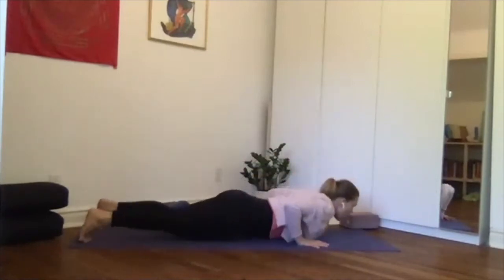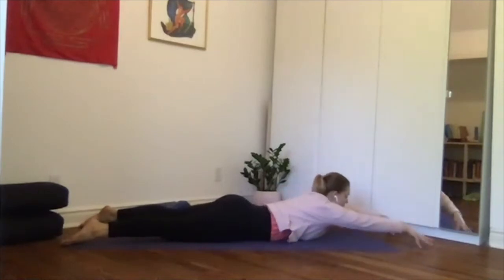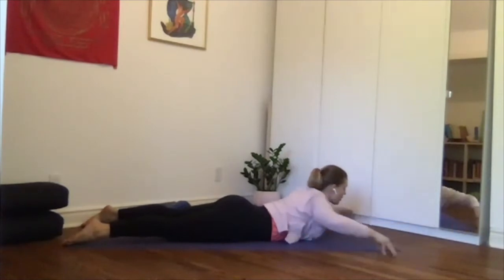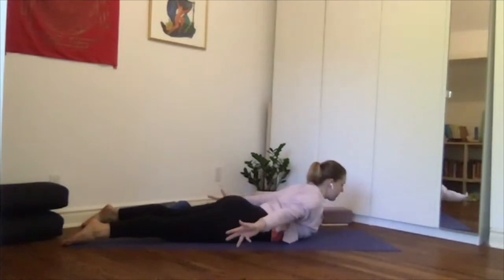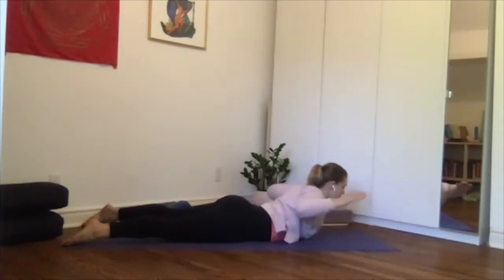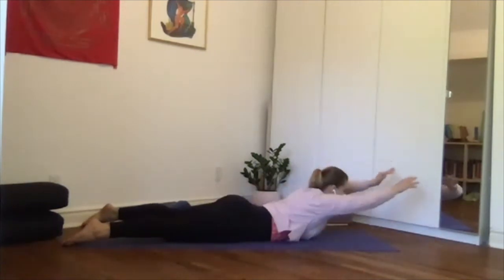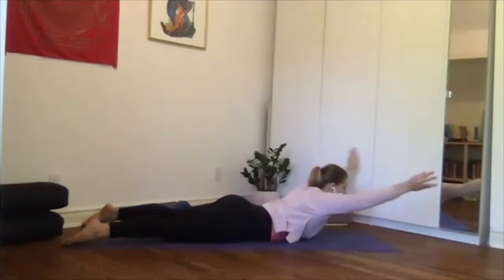Good, and then we'll come all the way down onto the belly, reaching the arms out in front of you, lengthen yourself as much as you can. Inhale as you start to peel your chest open, draw your hands back and find your W-shaped arm position, and then sweep the hands back by the hips and butterfly to the front. And W shape, hands back and butterfly to the front. And we'll just keep working through that a couple more times.